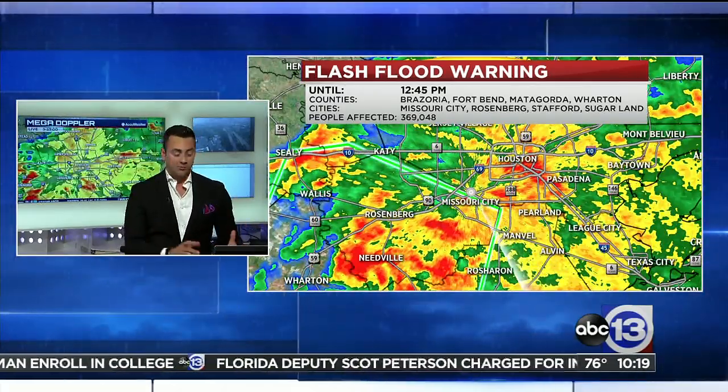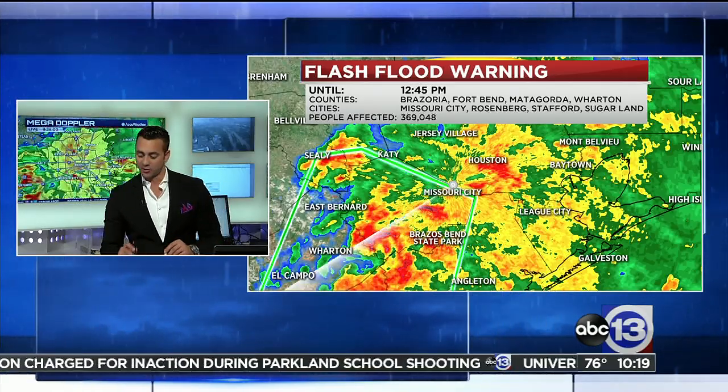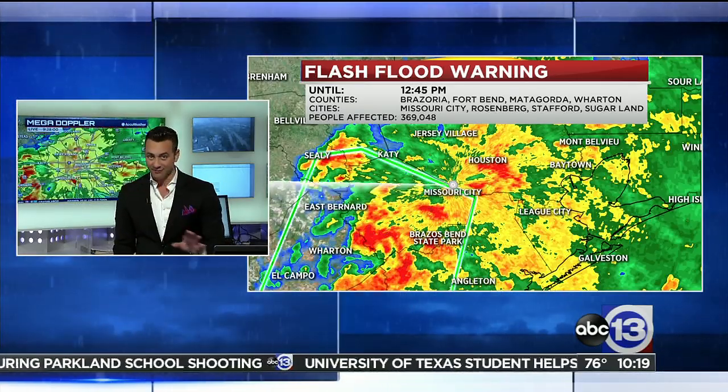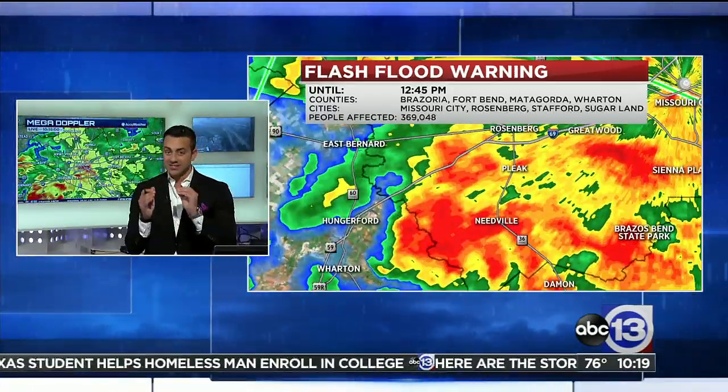It's taken a while, but I still think since we're going to see more and more rainfall, it's important that we're on here. I've got a lot of questions about Rosenberg and Richmond. I did not forget you. I'm sorry. We're going to zoom in. I've got a lot of spots to talk about. It's going to end here pretty soon for you.